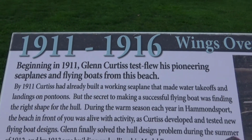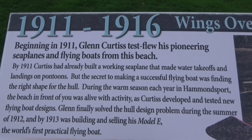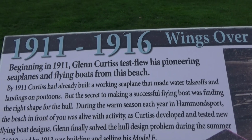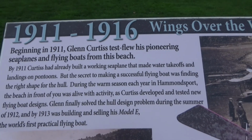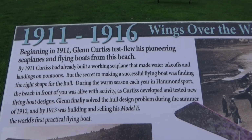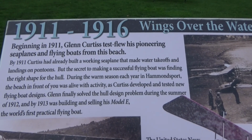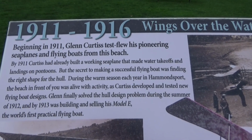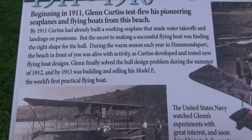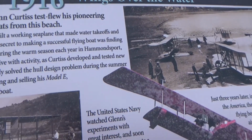Beginning in 1911, Glenn Curtiss test flew his pioneering seaplanes and flying boats from this beach. By 1911, Curtiss had already built a working seaplane that made water takeoffs and landings on pontoons. But the secret to making a successful flying boat was finding the right shape for the hull. During the warm season of each year at Hammondsport, the beach in front of you was alive with activity as Curtiss developed and tested new flying boat designs. Glenn finally solved the hull design problem during the summer of 1912, and by 1913 was building and selling his Model E, the world's first flying boat.